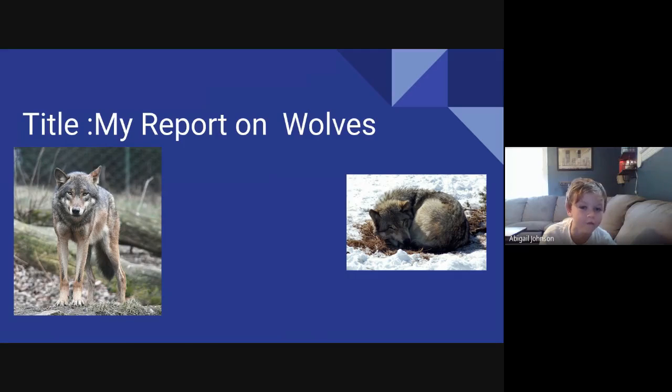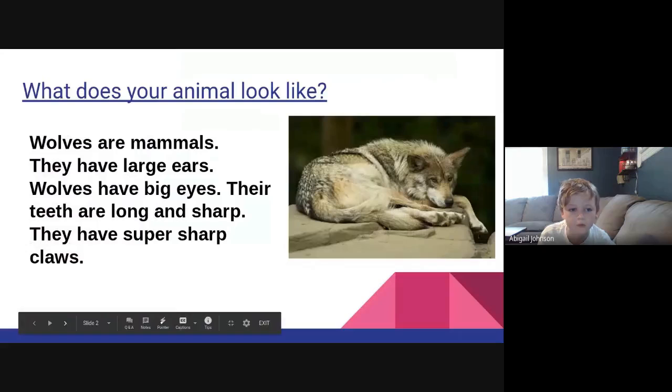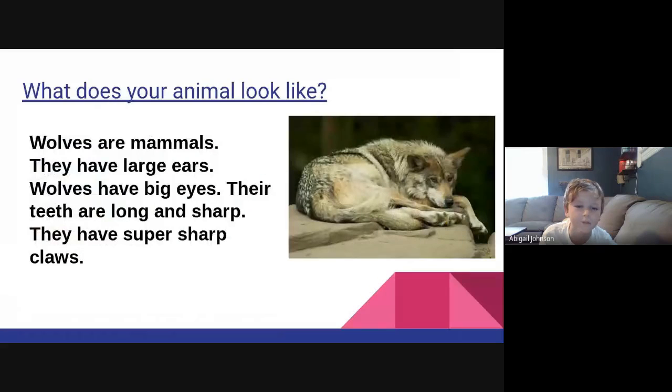Title: My Report on Wolves. What does your animal look like? Wolves are mammals. They have large ears. Wolves have big eyes. Their teeth are long and sharp. They have super sharp claws.